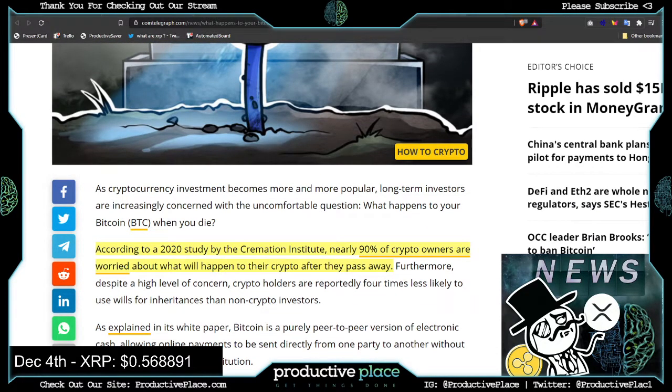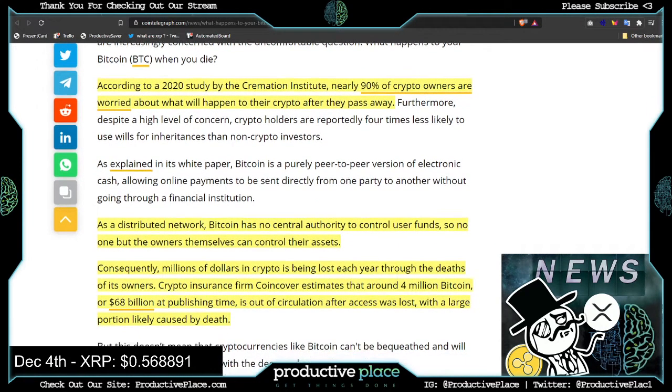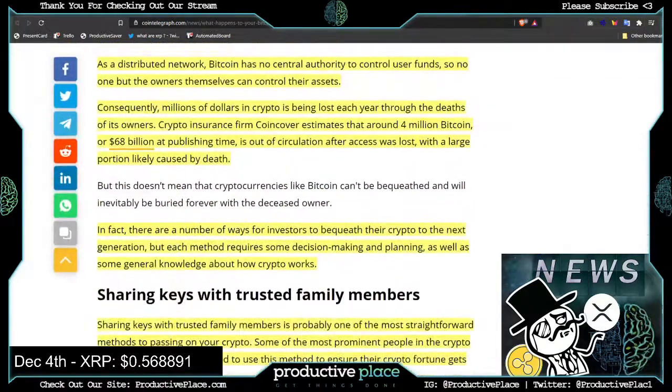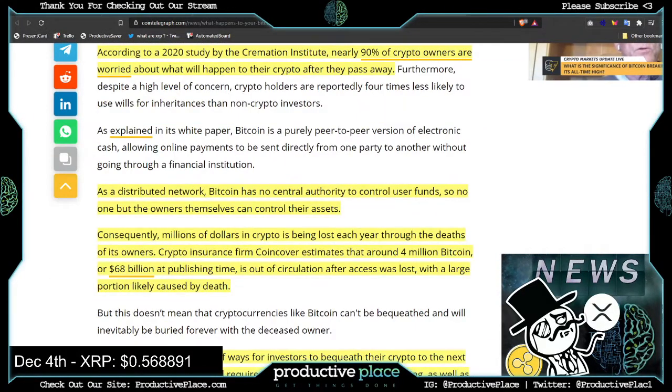According to a 2020 study by the Cremation Institute, nearly 90% of crypto owners are worried about what will happen to their crypto after they pass away. Furthermore, despite a high level of concern, crypto holders are reportedly 4 times less likely to use wills for inheritances than non-crypto investors.